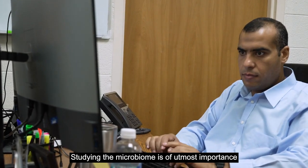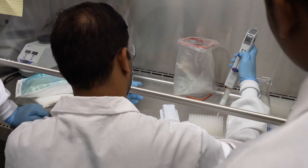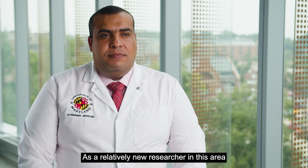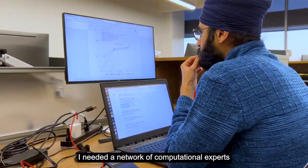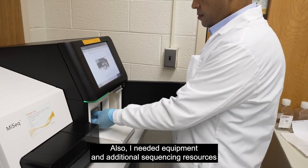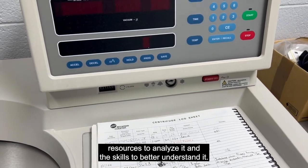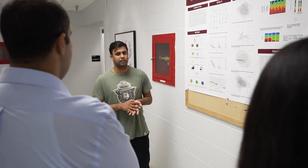Studying the microbiome is of utmost importance in understanding infectious disease processes. The new Center of Microbiome at the University of Maryland represents a unique opportunity for me. As a relatively new researcher in this area, I needed a network of computational experts to connect with and get their help. Also, I needed equipment and additional sequencing resources that enable us to generate this big data, and computational resources to analyze it, and the skills to better understand it. Data from the high-throughput sequencing instrument is the main data we are going to use.